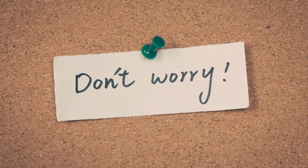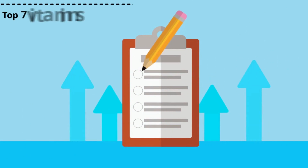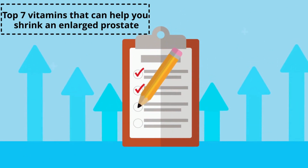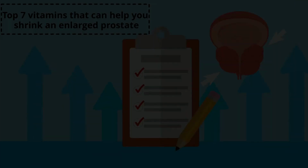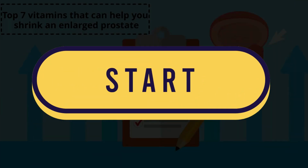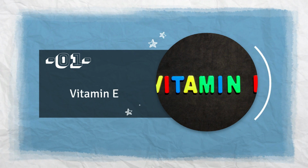But don't worry, because we have brought you a list of the top 7 vitamins and minerals that can help you shrink an enlarged prostate and avert these potential risks. Let's begin. Number 1. Vitamin E.